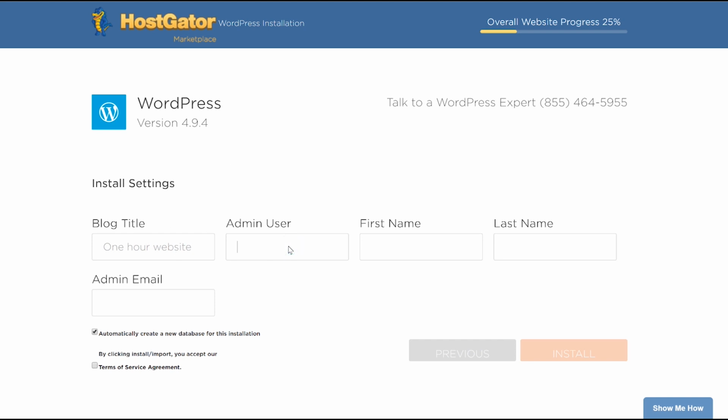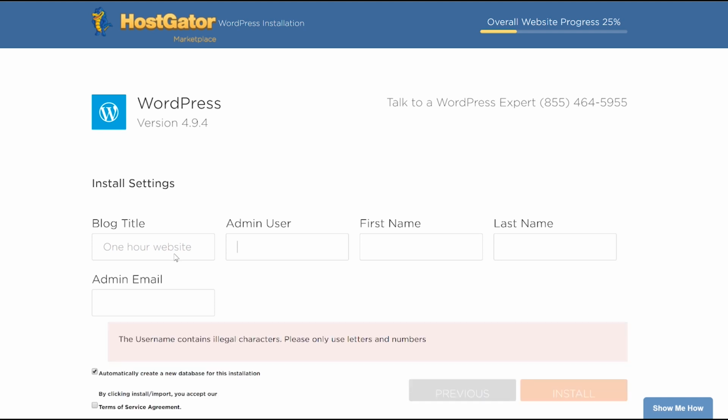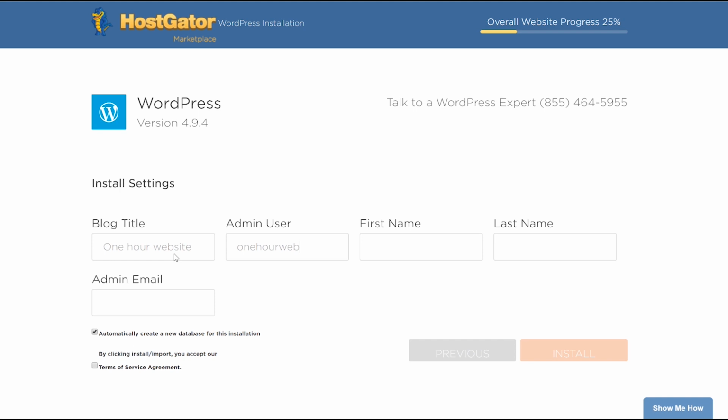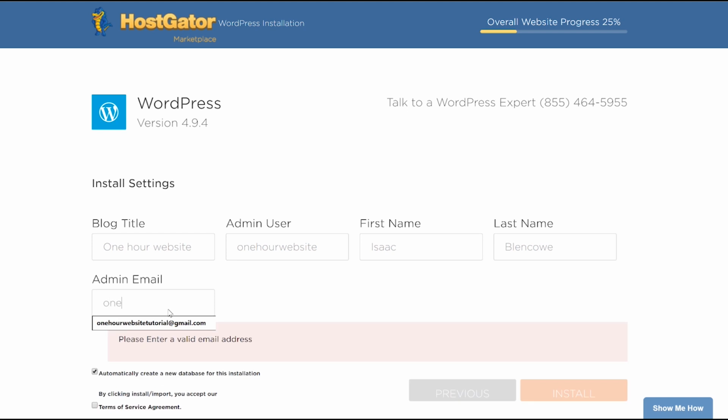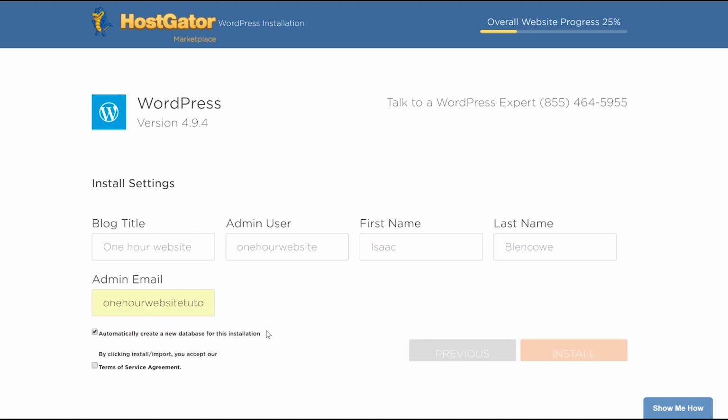And then your admin username. An admin username is the username that you'll be using to log into the actual account. So I'm just going to put in our website in there, and then an email that I'm going to use. And then you want to hit agree to the terms of service agreement, and then simply just hit install.